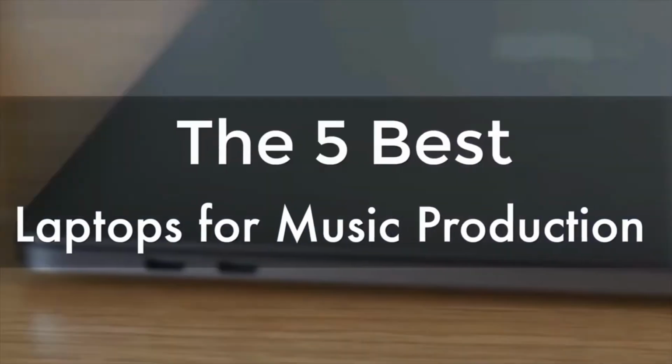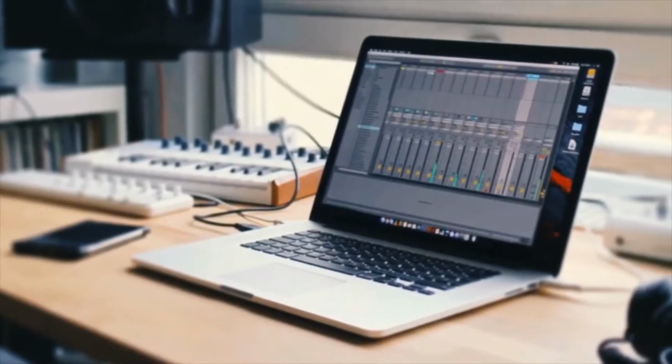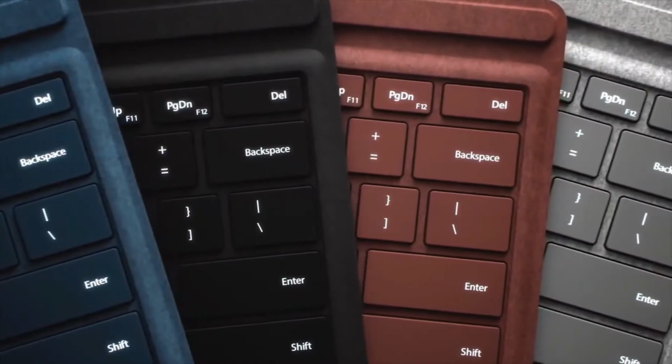Five best laptops for music production on the market. This list was made based on our personal views and are listed based on price, quality, durability, and more. To see prices and get more info about the product shown, be sure to check out the description below.